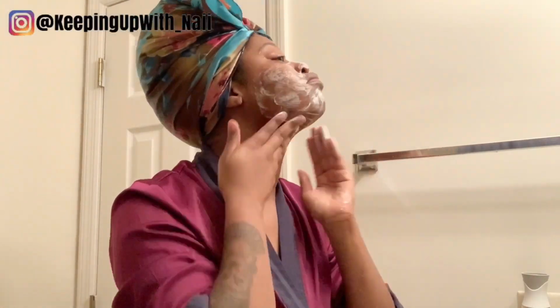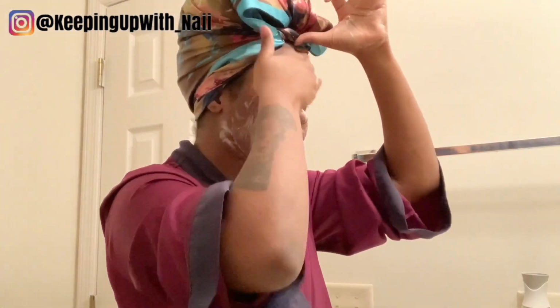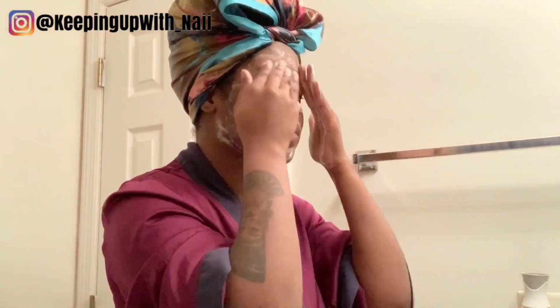So I am starting off with washing my face with the Fresh Soy Face Cleanser. It's super gentle, and I am washing my face for 1 minute. Now that that's done, I'm going to rinse my face off with warm water and pat my face dry with a clean paper towel.